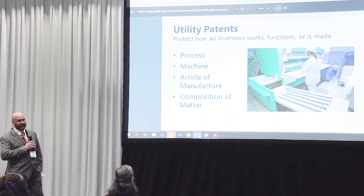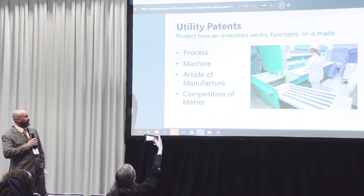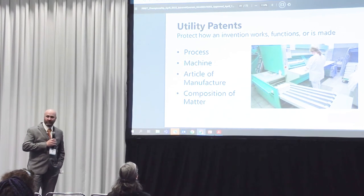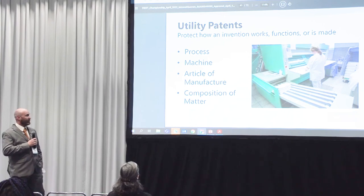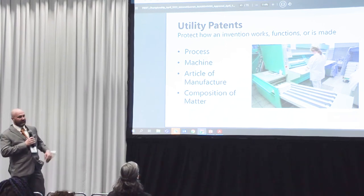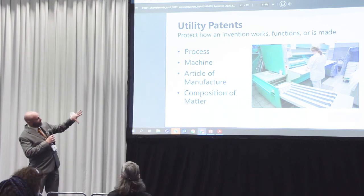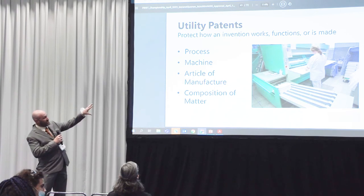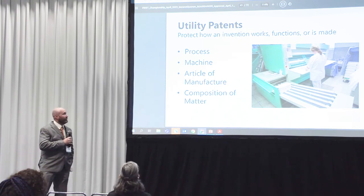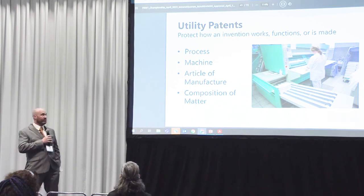Utility patents. So we've got actually three types of patents. We've got utility, we've got plants, and we've got designs. Our utility patents protect the functionality of things. They protect a process, a machine, article of manufacture, composition of matter. Like Jacob said, you don't see specifically a software code on there, but software code kind of falls under process when it's embodied on that machine, the computer readable medium. And so that's how we protect the functionality of software code in patents.